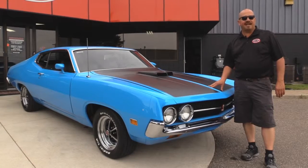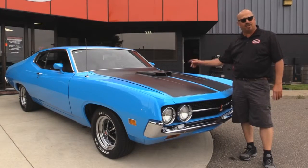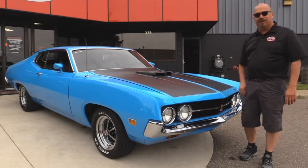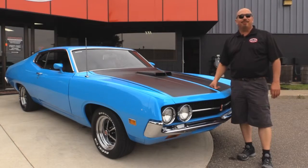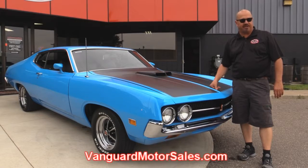All right, we're outside now with a '71 Torino. This baby is sweet. You're gonna love it. Shaker hood, Grabber Blue. I love it. Hey, if you want to see about 100 pictures of her, go to our website at vanguardmotorsales.com.